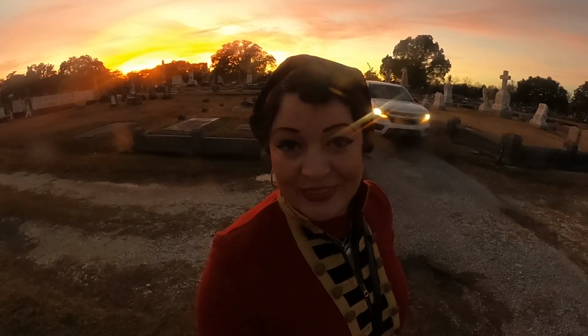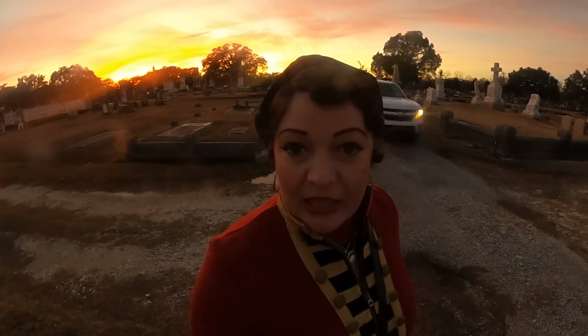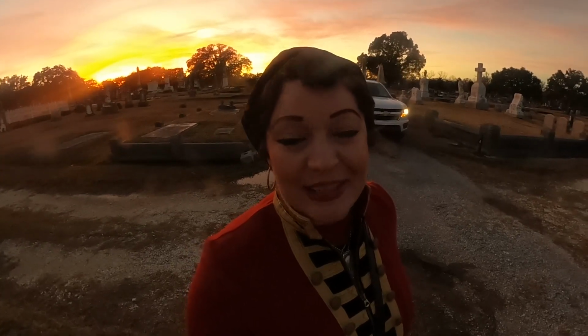Chariot awaits. I didn't get to spend as long in this cemetery as I would have liked to. I think I underestimated the size of it a little bit, but it's gorgeous. Highly recommended, and I'll see you at the next one.